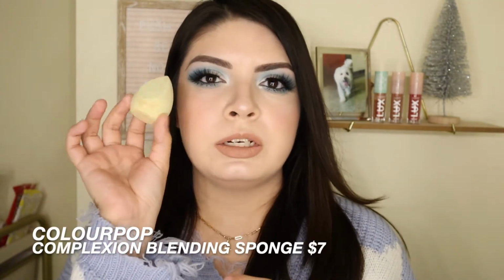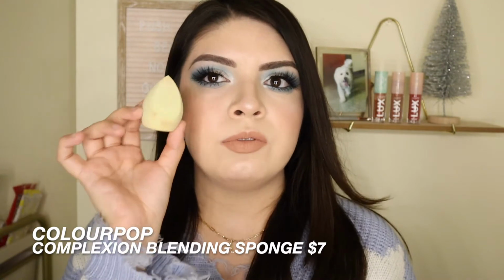This is one of their sponges. I don't remember what the name of this is called, but I was originally going to purchase the full set of ColourPop sponges. I had heard really good things about them, but I believe it was out of stock when I was placing an order. So I decided to just get one of these. And honestly, this is one of the worst sponges that I have ever used in my life. This is really bad.